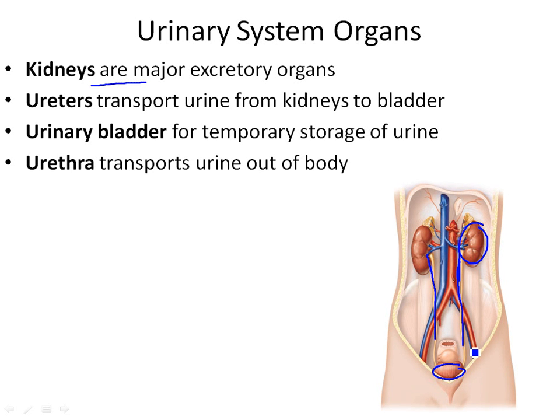Now, one thing that students in the past have gotten confused about are some other terms that we associate with the urinary system, especially in the medical field. So I want to throw those out there really quick just to make sure everybody knows what I'm talking about when I say certain things. Obviously, renal means kidneys. I'm a renal physiologist. I spent 6 years at UAB studying the kidney, so that makes me a renal physiologist. I didn't study the ureters or the bladder or anything else, just the kidney.